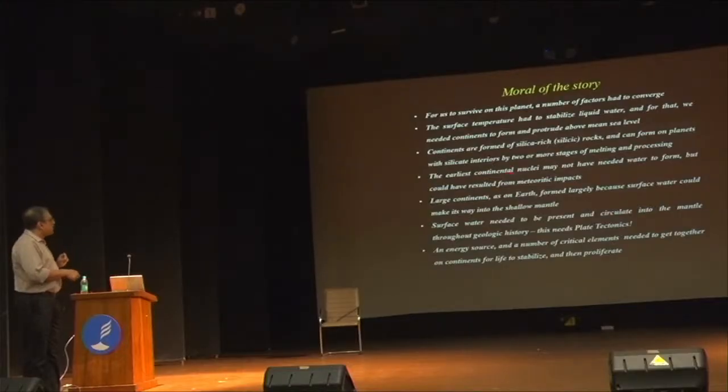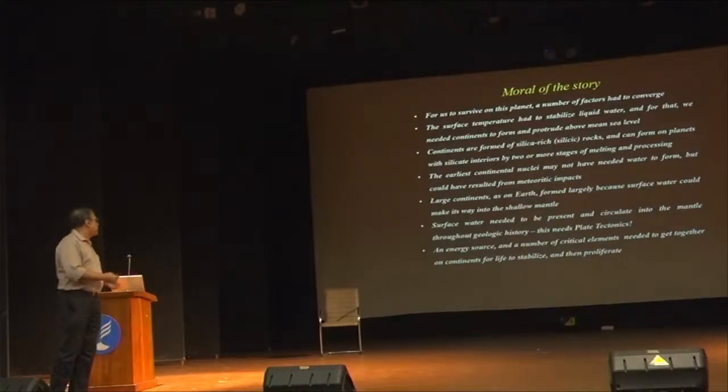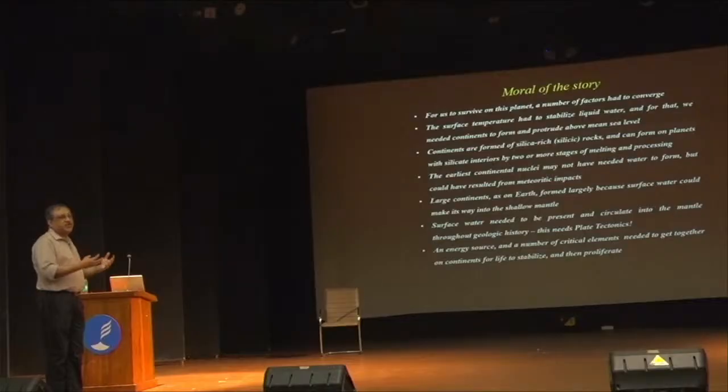Now, the earliest continental nuclei may not have had the water to form. They could have resulted from meteoritic impacts, so an impact might have formed the nucleus from which the continents then grew. However, to form larger continents, as we have on Earth, you must have had surface water carried down by processes such as plate tectonics into the shallow mantle. When you melt the mantle under hydrous conditions, you get basalt, which is water rich and which can fractionate to give you a silicic crust.